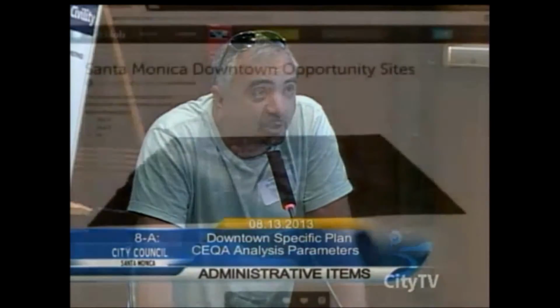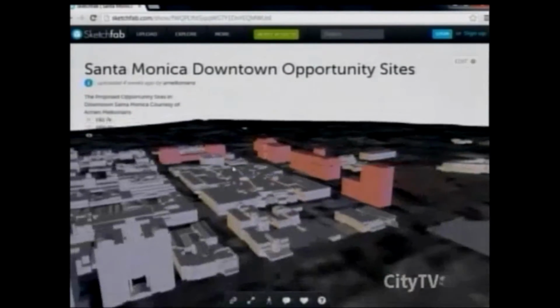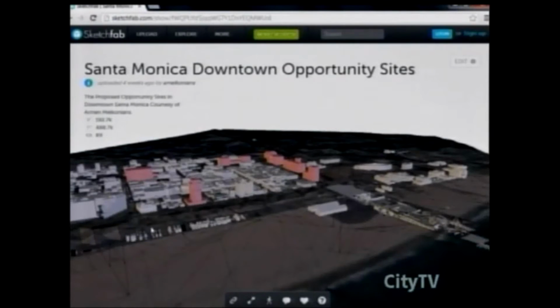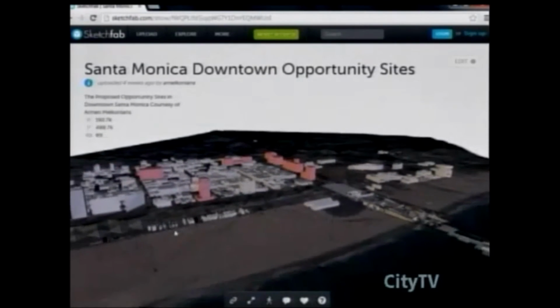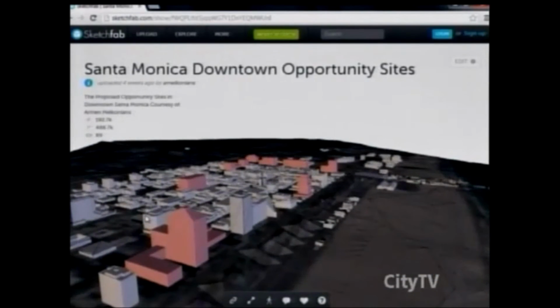So I took 2 days to create this model, which I put on the web. It's free. Anybody can go on. It's on a site called Sketchfab, and you could search Santa Monica, and it'll come up. It will allow you to basically zoom in to any point you want and look at the opportunity sites. In this model, I put in the opportunity sites at the proposed heights on a massing level, not on a detailed level.